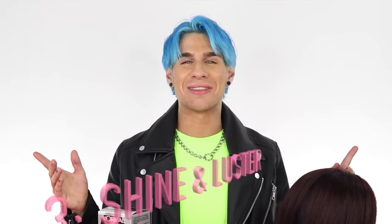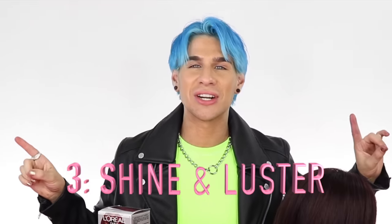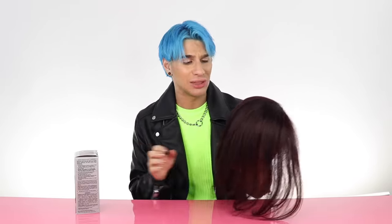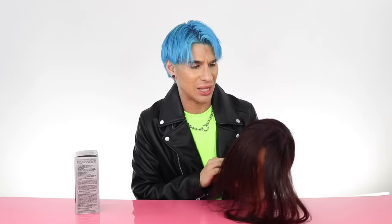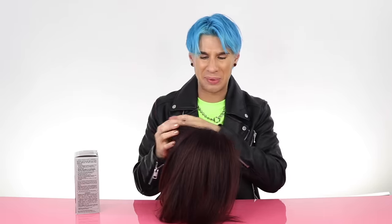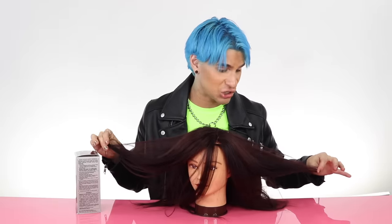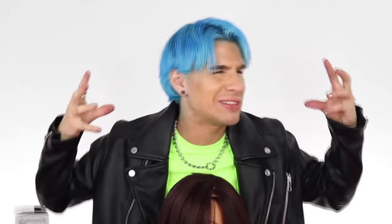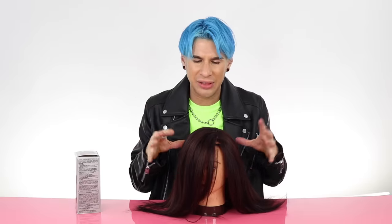Okay, now let's get into the juicy stuff, which is shine and luster. This completely failed. You guys, I'm sorry. There is literally less shine than before I colored it. It was really shiny and now it's looking extra dull. It is not lustful. It's definitely bright in certain lights, but this is definitely not very shiny. I'm gonna have to give this a two if I'm being nice. It definitely changed the color. It just doesn't look vibrant, it doesn't have that thing to it. It's just kind of dull and boring.